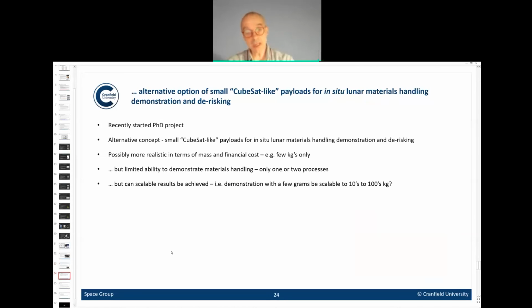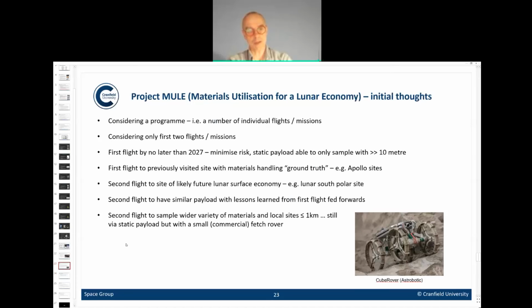So just to round off, to give us a few minutes for discussion: the GDP, that Cranfield MSc project looking at the mission program, has just finished its first major review of activities, and will continue working through until mid-March of next year. It will look to deliver a baseline program that could deliver the ESA payload, and also capture lessons learned from that mission design and program design process, which we then feed forward into future phases.